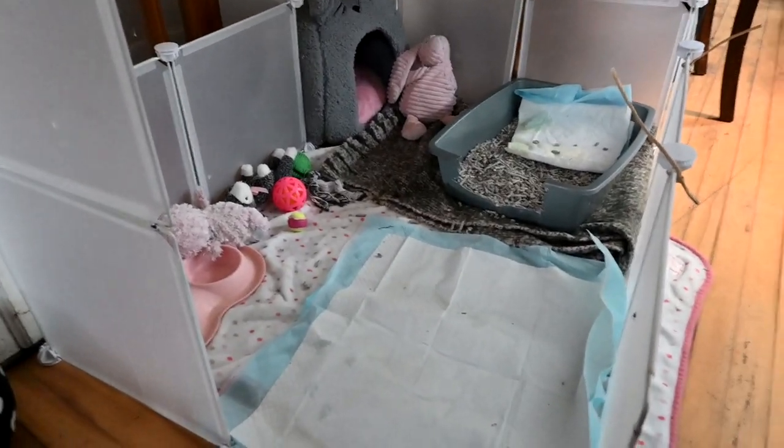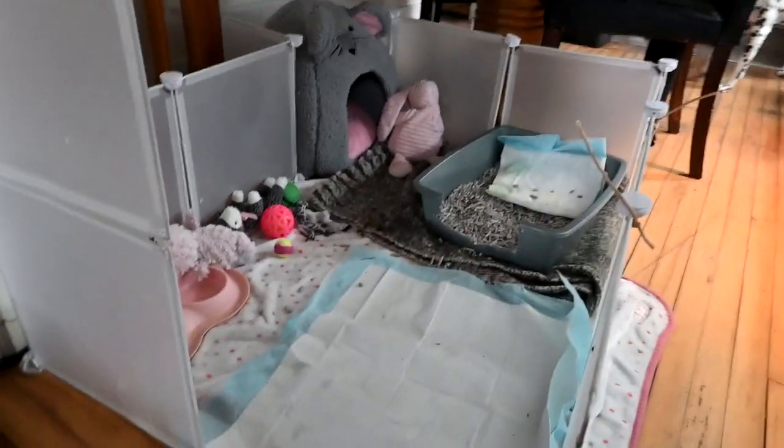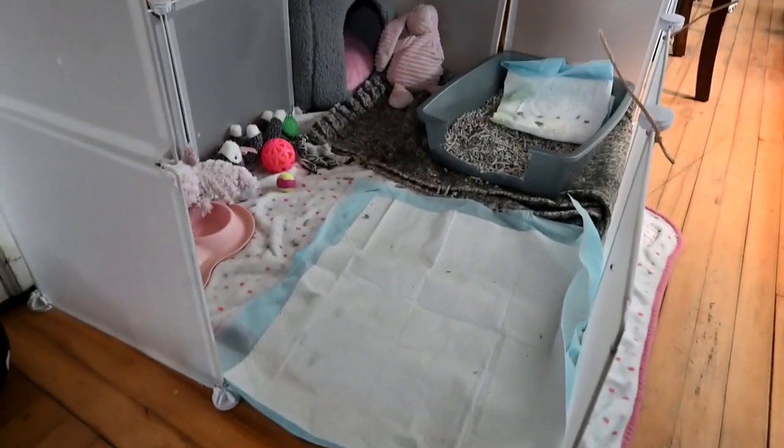It's dark and dreary and yucky outside. It is almost spring, and I guess that is what spring means. We are getting ready to go outside, but I wanted to give you a little update on our enclosure for my new Yorkie puppy really quick.